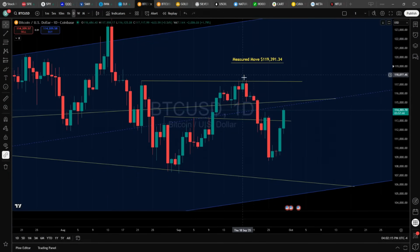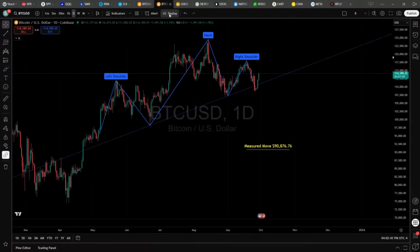Next up, we've got Bitcoin. Fantastic move Sunday, continued through today, pushing back above this declining trend line that we had that was for an inverse head and shoulders pattern, as you see on the chart. So basically, this trend line is now simply a resistance and support trend line where price barreled through today. Next resistance on Bitcoin is going to be here at $115,179.